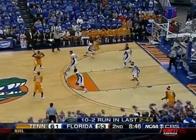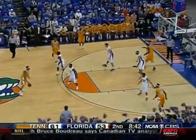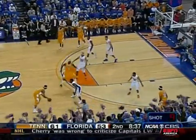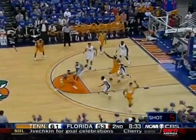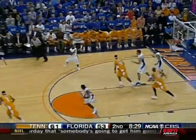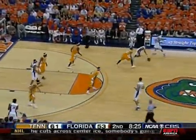A 10-2 Florida run. Florida in the man-to-man. Walker will pick up Mays. Shot clock is down to 7. A screen and a switch. Now you got to find the big guy. Mays over the taller Tyus, a rebound by Warner. Irving Walker.